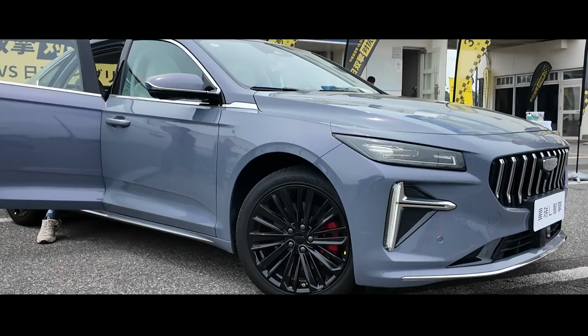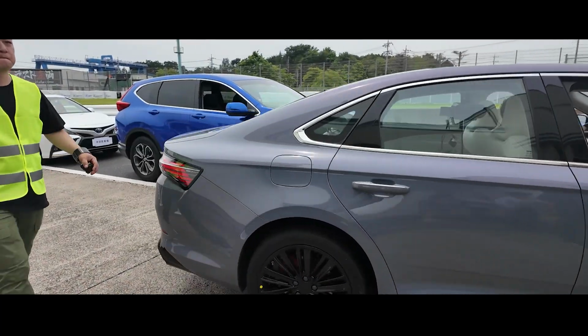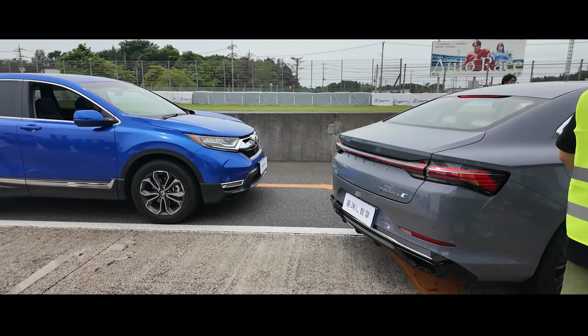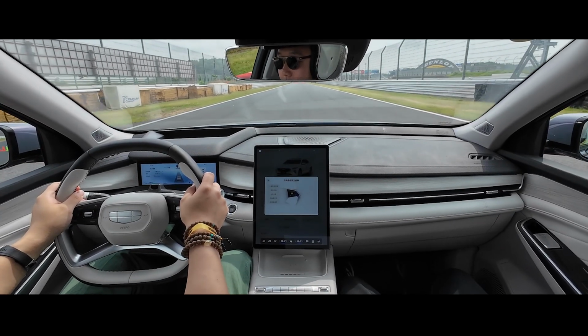But I have to say, I didn't get too much out of this drive due to it being too short, the car being a right-hand drive version, and my excitement on my first time on the track. Moving on to the Preface L, having gotten used to the track and switched to the more familiar left-hand drive, I was able to learn a lot more about the car. In comparison, it appeared better suited for spirited driving.